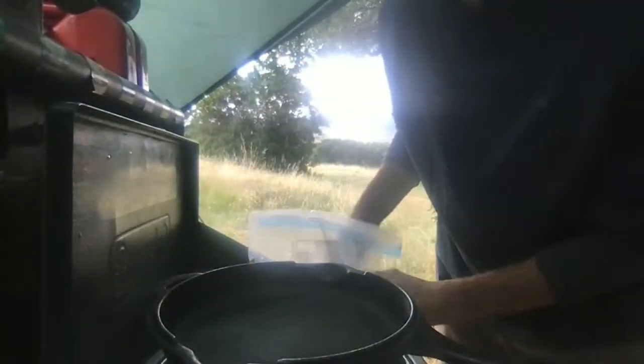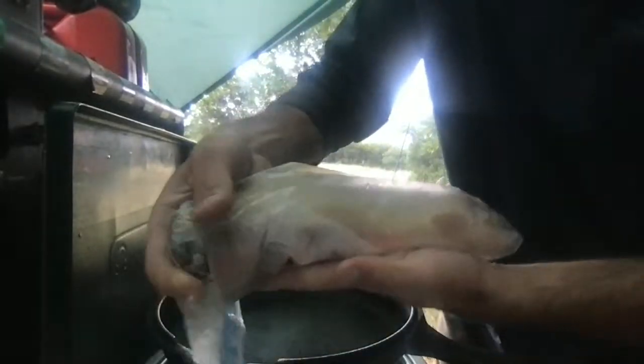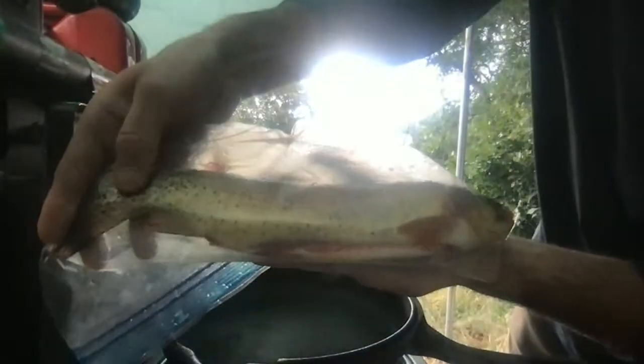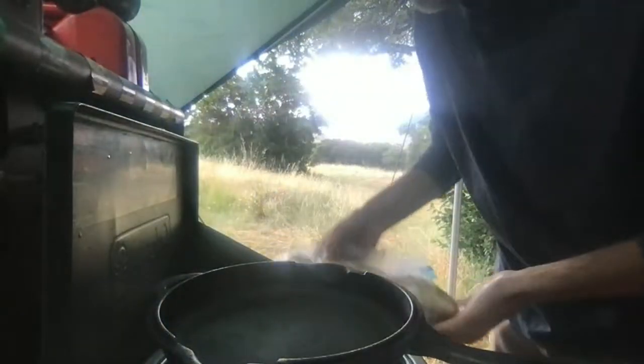But let me show you the fish that I have here. This is the one that was in the picture. It was roughly a 14-inch trout. So we're probably going to cut it in half and do this portion tonight, and then I'll do this portion tomorrow.